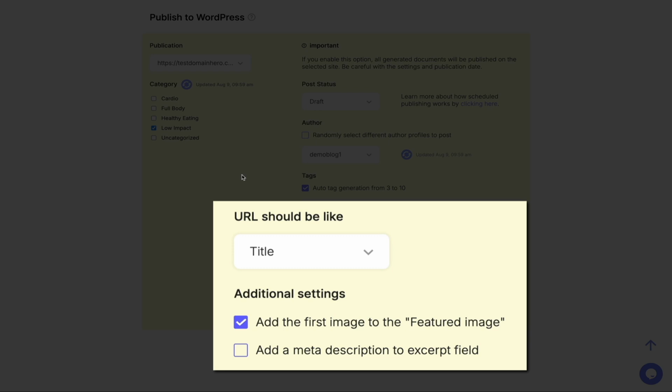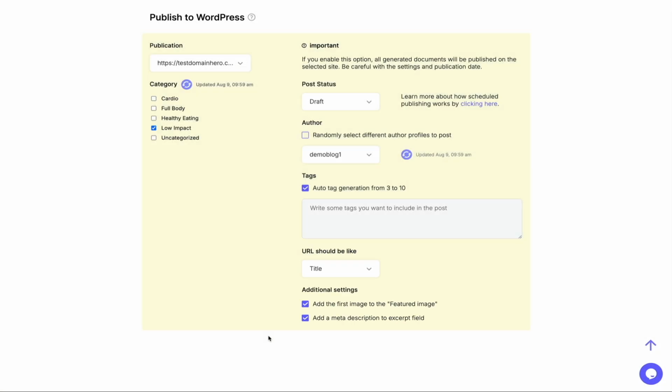Then finally, there are some additional settings. You can use that first AI-generated image as your featured image. This is checked by default, so if you have other images that you want to use for your blog's featured image, then just uncheck that box. And then you could also have SEOWriting.AI add a meta description to the excerpt field. I recommend doing this because it not only saves you time, but the excerpt is typically what is seen on your blog's feed and the search engines. So by having SEOWriting.AI do it for you, you'll know it will be optimized for SEO. So I'm going to check that box. And that's going to do it. The post is ready for WordPress.